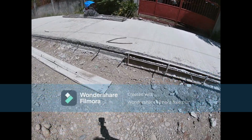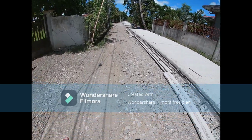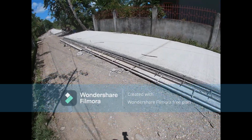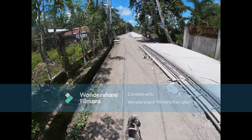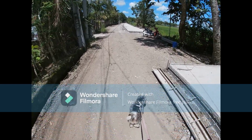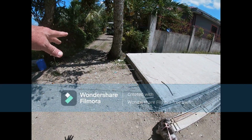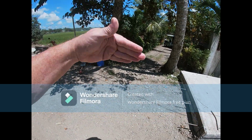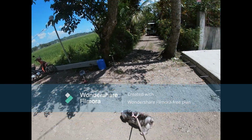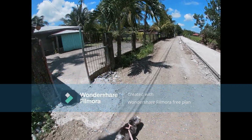See, they're pulling out the forms. Then they'll come back down on this side and do this side over here. See, because when they do this, they're going to have to put in a ramp of cement, make a ramp so that people can get out. Otherwise, you know, this is a good 12-inch. Some places 12 inches, others like 10-inch.